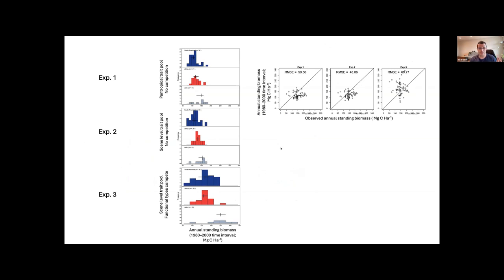So we have, where is the experiment slide? Yeah, so we're doing these three different experiments. One of them is looking at a lot of traits, a broad trait base. Then we have one that is less locally informed, so less diversity of traits, more specific to a region. And then we have a way of allowing them to compete.